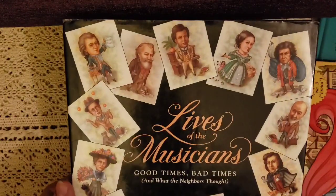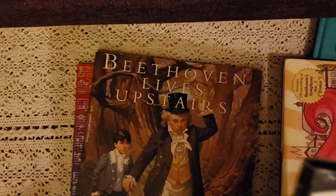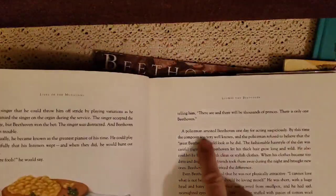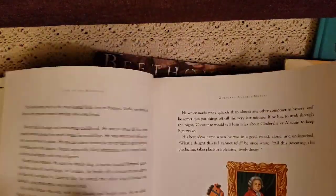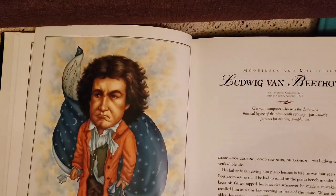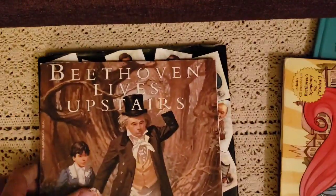I also have this one. It's called Lives of the Musicians, Good Times and Bad Times, and What the Neighbors Thought. So it goes through several different ones. This one is talking about Beethoven here. And it has Bach, and it has different ones. But this starts, let me get to right here. Ludwig van Beethoven, and it talks about him, and it just goes through several. So if you want to focus on just the one that you're doing, that's perfectly fine.